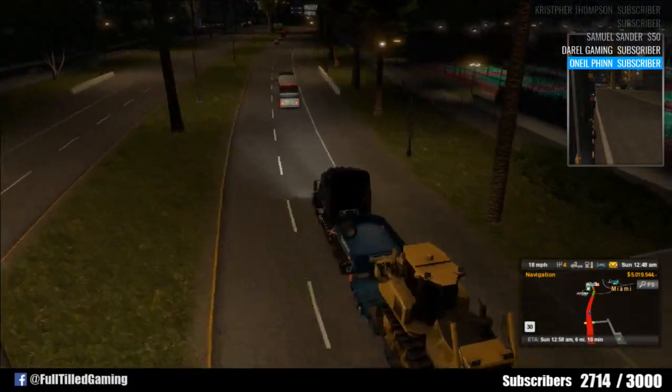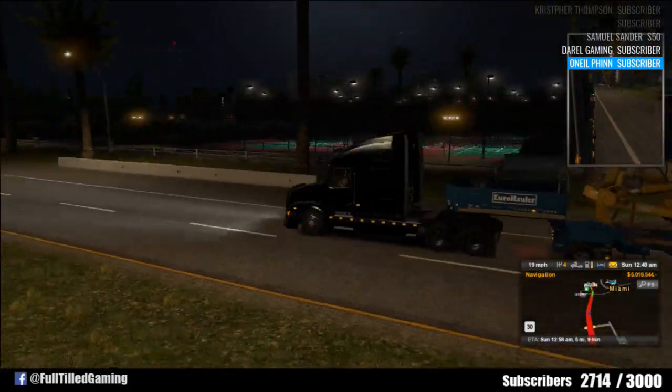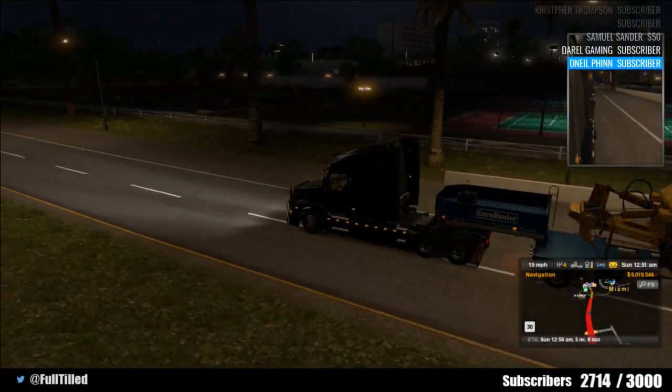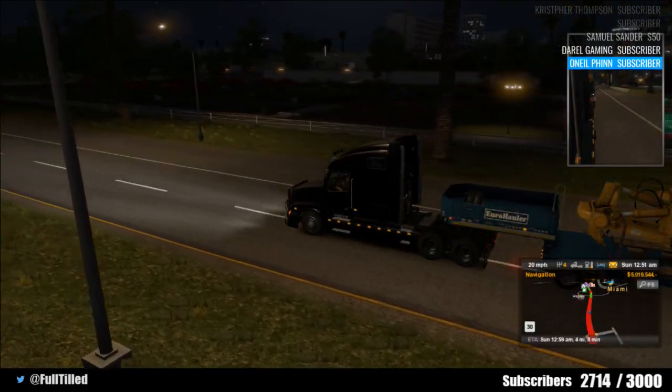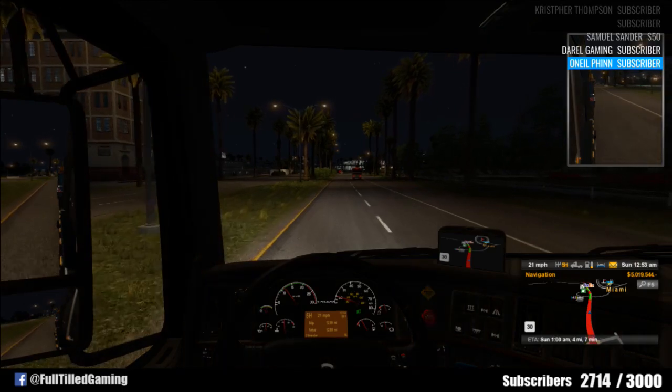Let's see some of the scenery. Tennis courts, cities over there. Wow, that actually looks really good. I'm impressed, if you couldn't tell.